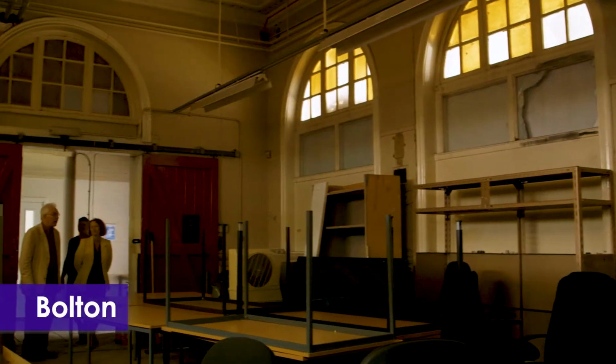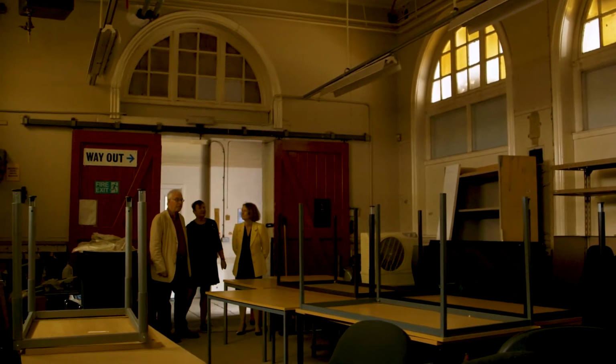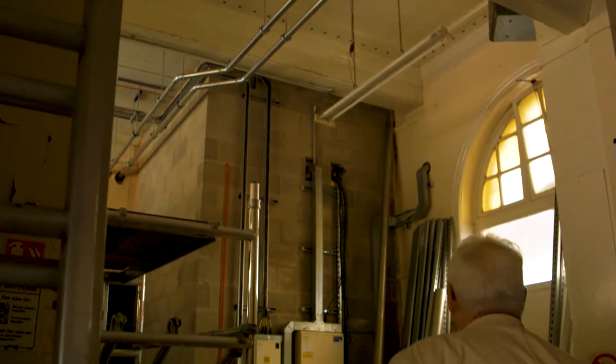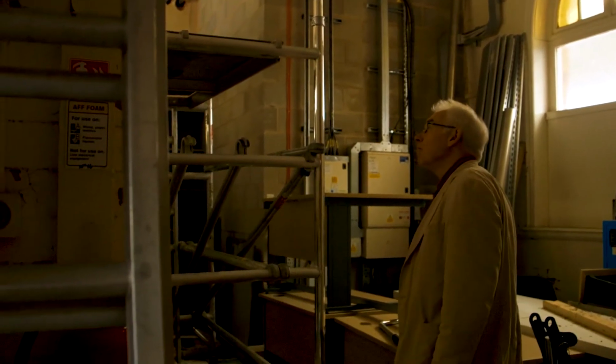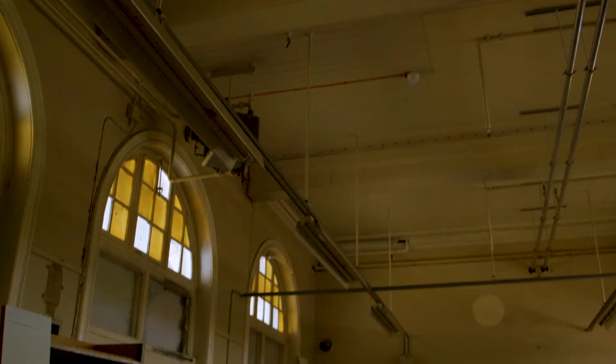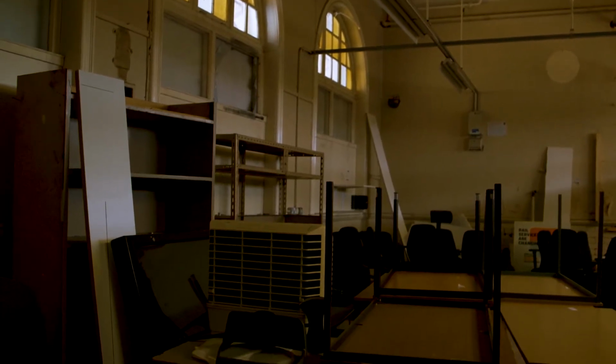Well, here we are in what used to be the parcels room. Huge potential. It's a bit of a dumping ground at the moment, but potentially cafe, art space, performances. What we want to do is to contribute in as many ways as possible, either with our art and design students, performing arts students, creative writing students, to help to make this a really dynamic and inviting space for people from the community.